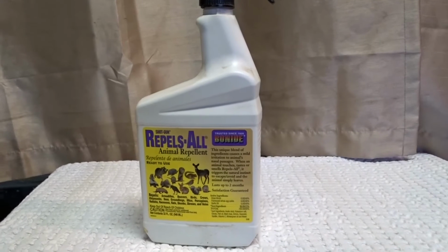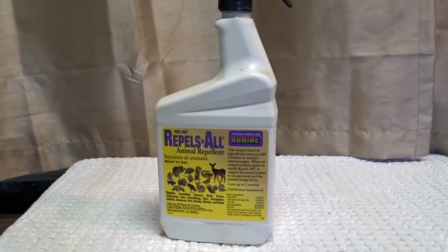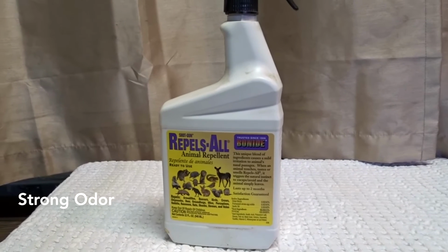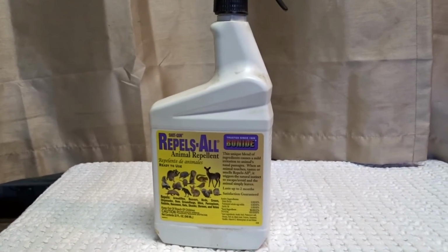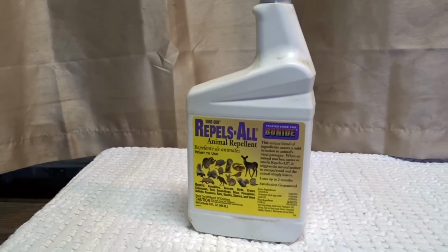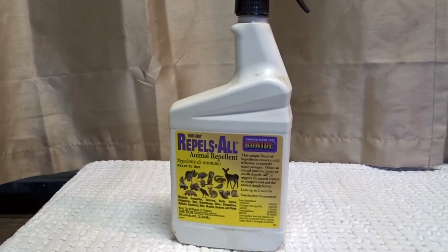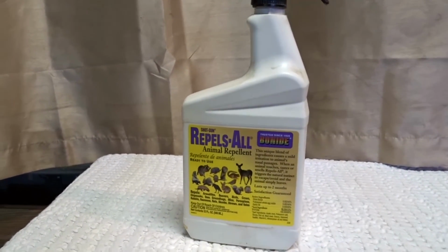it has an odor. It has a very strong odor. Don't make the mistake of somehow spraying it accidentally in your house or anything like that, because it does not smell good, not at all. It kind of has a fertilizer smell. If you've smelled fertilizer before, it's pretty strong. It kind of smells like that. It dissipates after a while.